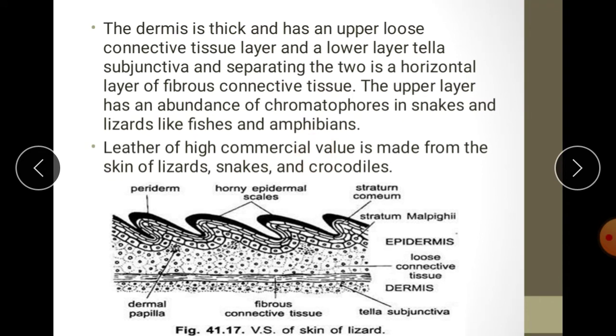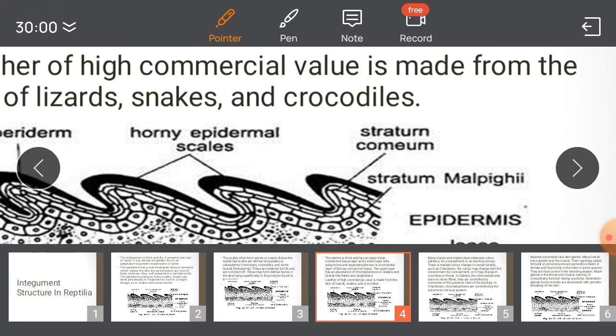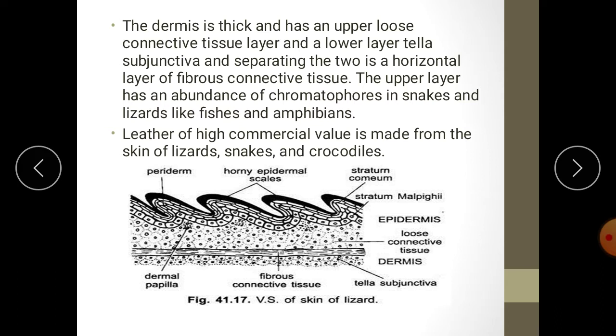Then the upper layer has an abundance of chromatophores in snakes and lizards like fishes and amphibians. See the upper part, loose connective tissue, has chromatophores, which impart color to the skin. Leather of high commercial value is made from the skin of lizards, snakes and crocodiles.